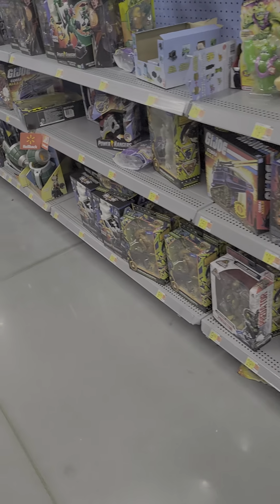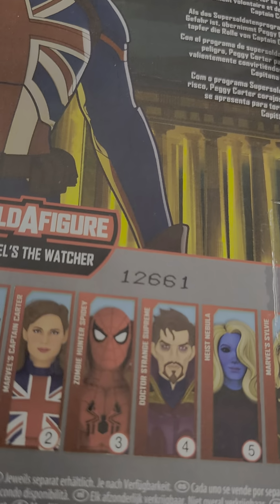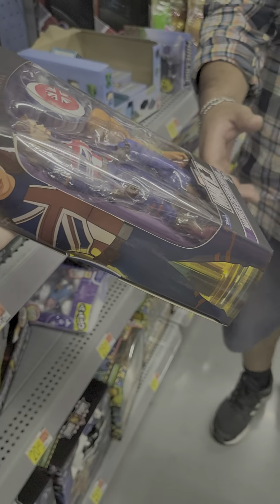We got another Optimus Prime mold. Got some more Eternals over here, like a whole thing. Is that Captain Carter? That is Captain Carter. Oh shit, they did Captain Carter and stuff? Yeah, they got Captain Carter. Oh, the What If ones? Uh-huh. Who else? Oh shit. They stocked them all. They have some over there as well.